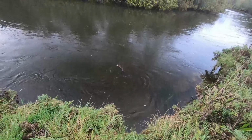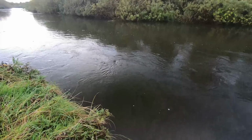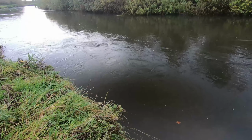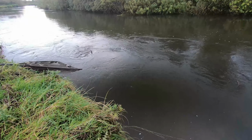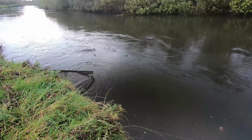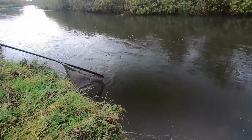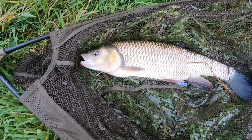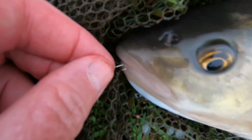It's only a small one, this, but it's a blooming good bite, that's for sure. Anyway, let's have a go at landing her, shall we? It's only a small little chub, probably about 4 pounds, but still, that's the second of the day, so I'm not really complaining at that. But again, it was a small hook. Look at the size of that hook. It's ridiculous. Size 20 and a big mouth like that.